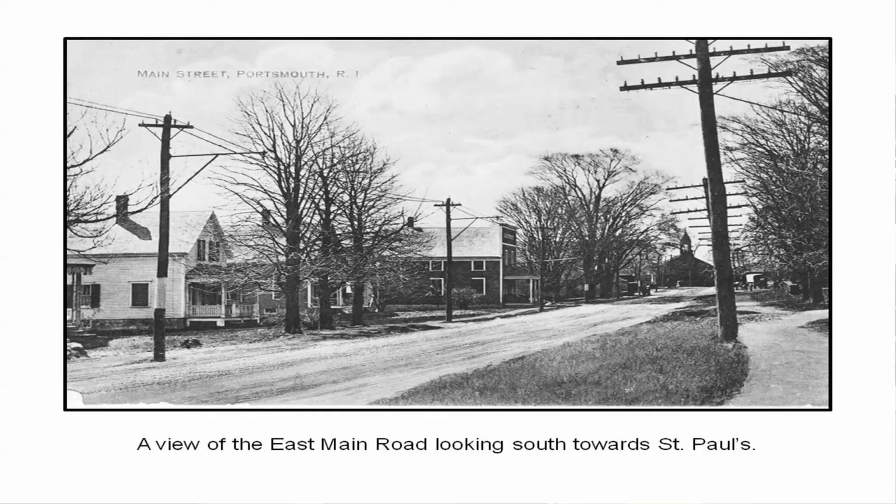Back to the roads. This is East Main Road, looking from just about, best I can tell, probably in front of St. Anthony's, looking south. Here you see the Wyatt's Variety Store again. Whoops, wrong button. Too many things in my hand. The Wyatt's Variety Store is here, and these houses are along here, and you can see St. Paul's in the distance down there.